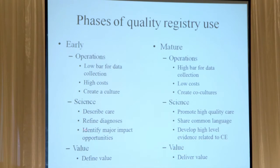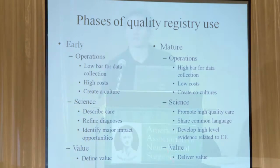With respect to science in the early phases, we're going to describe care, we're going to refine the diagnostic criteria, and we're going to identify major impact opportunities. Going forward, we want to not just describe care, we want to promote high quality care. We want to share a common language, not only among neurosurgeons, but among other related specialty groups. We also want to develop a high level of evidence related to perhaps even comparative effectiveness. And then finally, in the early stages, we're going to define value with all these stakeholders that I mentioned. Going forward, we want to deliver value. So I'm going to wrap up by just saying a couple things about where we're going.